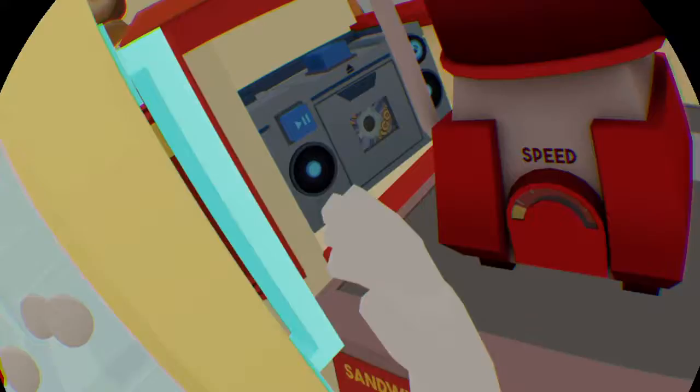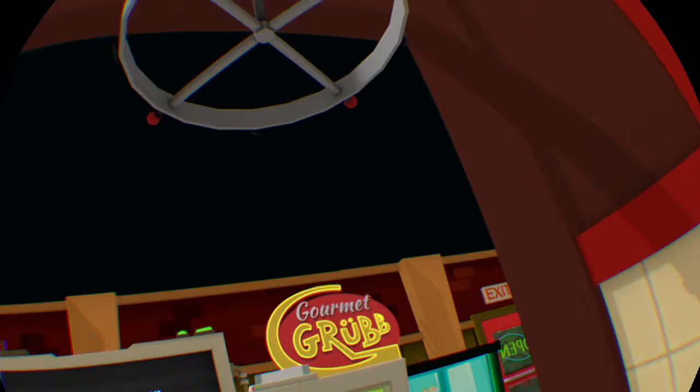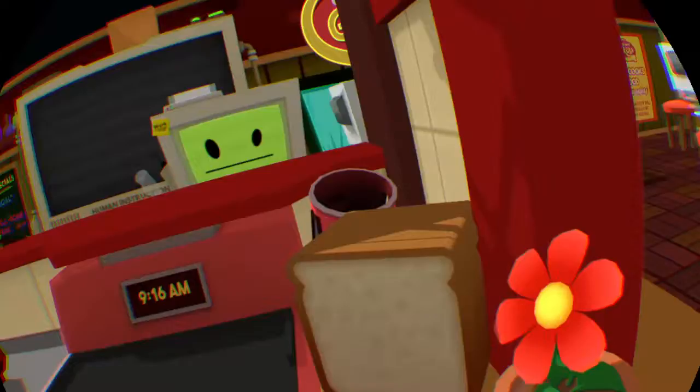Eat up, Timmy. The human made it special for you. There's tomatoes in there. I can taste it. No. Why is my hand over there?